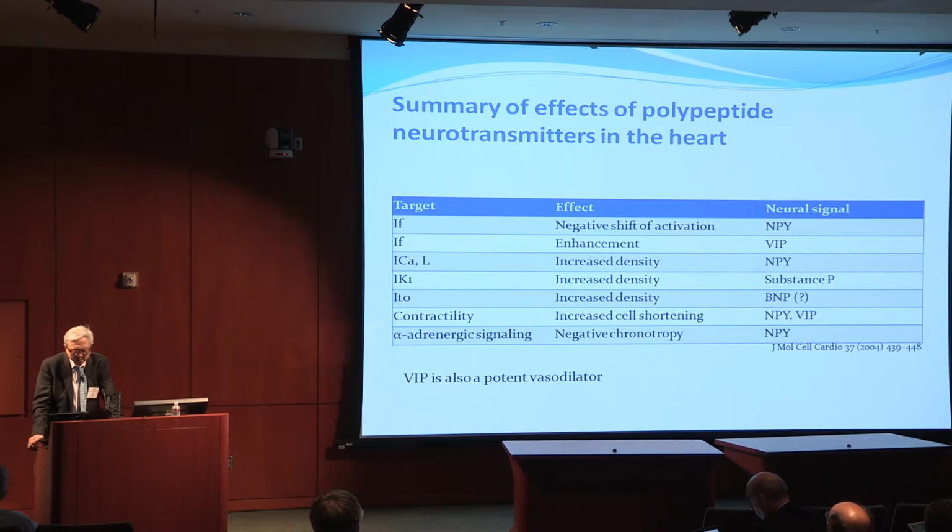These are the results available in the literature that I put out, looking at the ion channels that those polypeptides can influence. Neuropeptides certainly can affect the pacemaker current, which potentially can be arrhythmogenic.